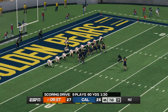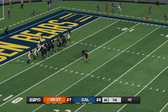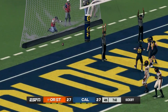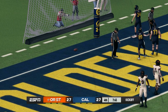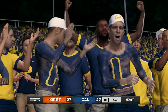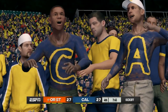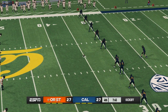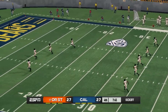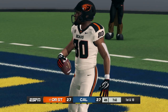Here comes the kicker to try to tie this game up. He splits the uprights with the extra point. Wilson is lined up to kick this one off. He kicks it off, and he got all of that one. And it goes into the end zone, down for a touchback.